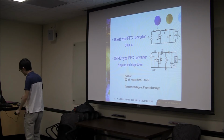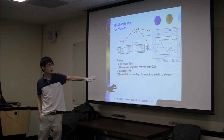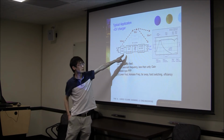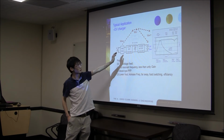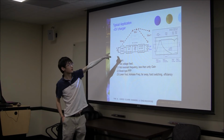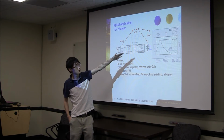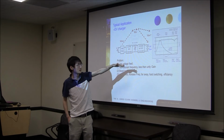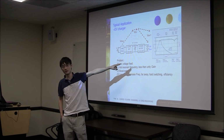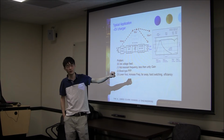This is a schematic to show the traditional control strategy. You can see that we use the boost type converter here. We first step up the voltage, and that's the DC link voltage, higher than the input voltage, and then we use the DC converter to change the output voltage. But this brings another problem. The DC converter, the resonant converter we use here, is not suitable for this kind of control.